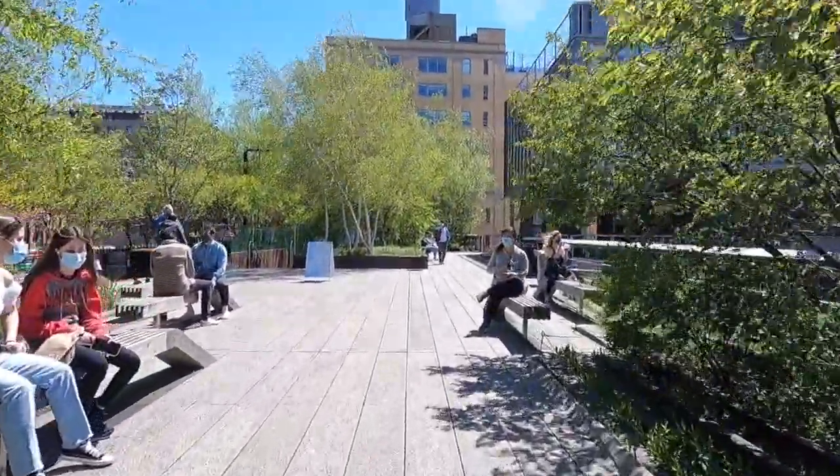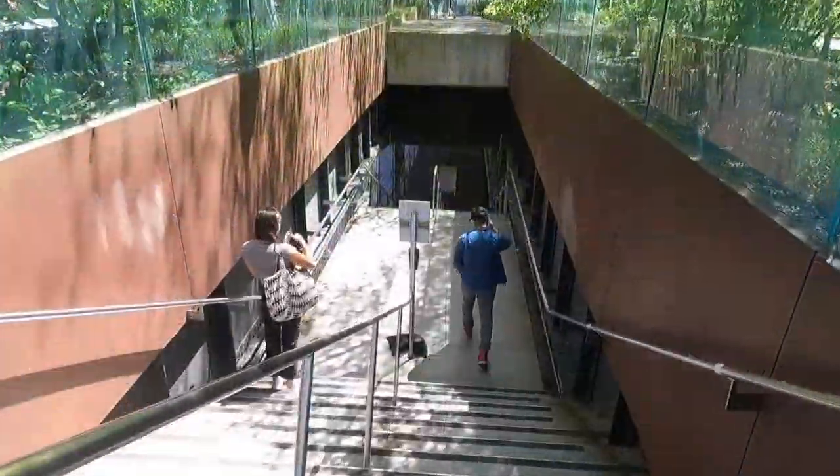End of the line. This is the end of the line.